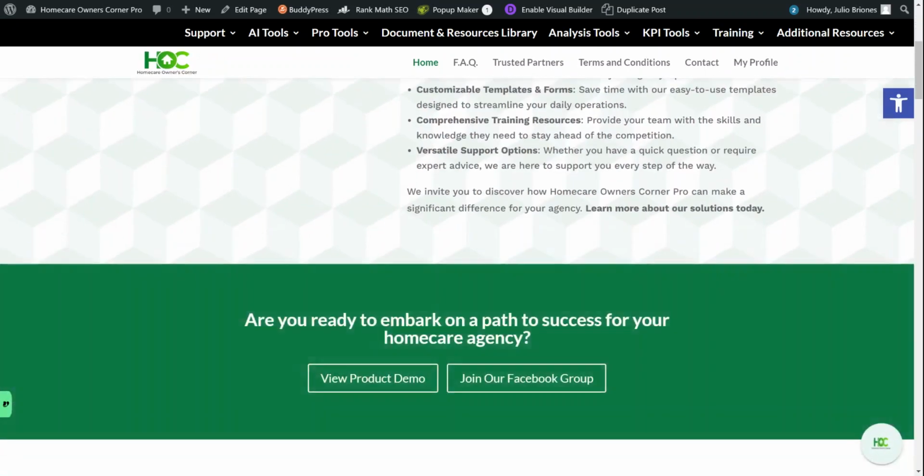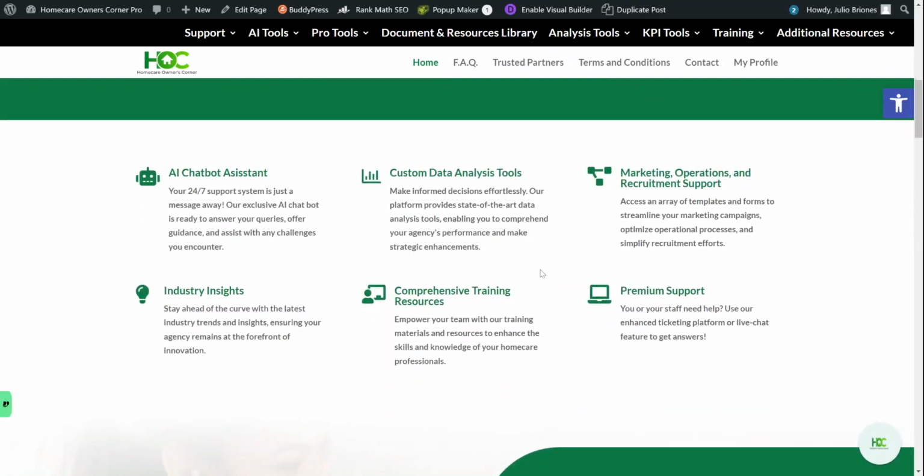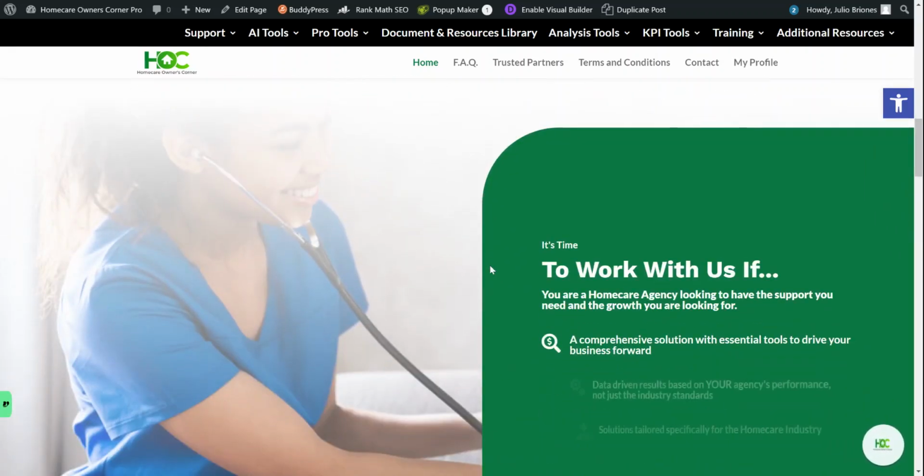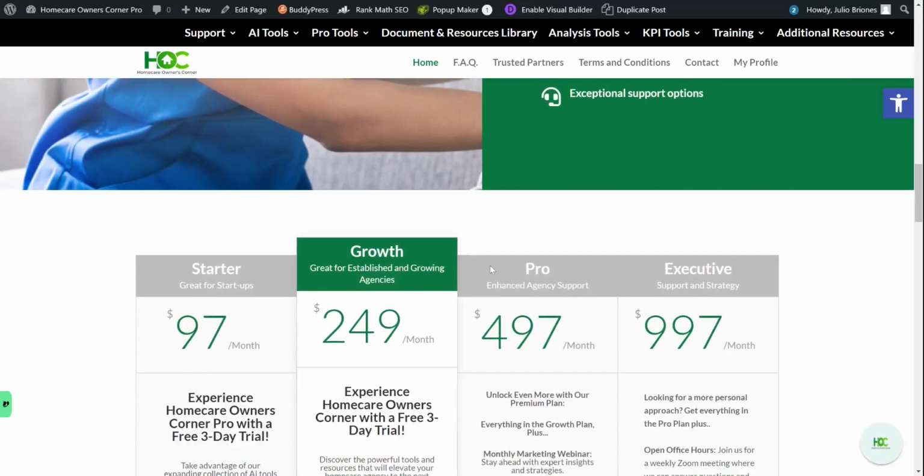All right, so first couple of things. What does this platform do? This is designed to help you, depending on what stage of the business you're in and your budget and what exactly it is that you're looking for. We are here to help. This platform is designed to help your agency grow and to support your staff along the way.